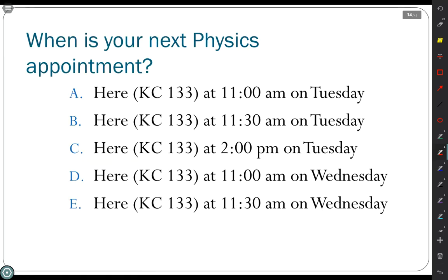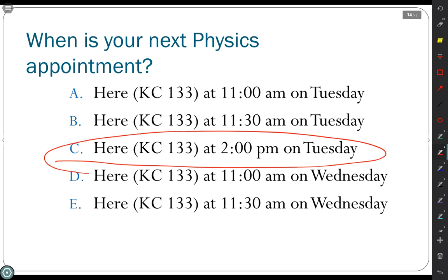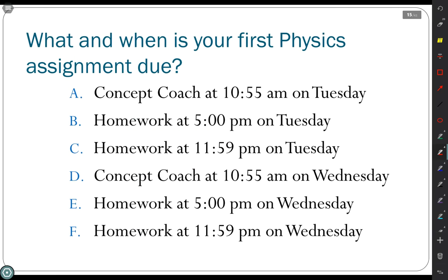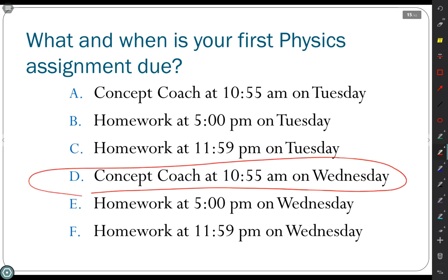So I think I made this clear. When are we going to meet next? Tomorrow at 2, unless you're in Physics 251. Physics 251 people will meet at 11:30 in the morning and at 2 in the afternoon. Okay, that's, of course, just to see if you paid attention. When's your first assignment going to be due? Okay, the first assignment would be at 10:55 on Wednesday with the concept coaches.